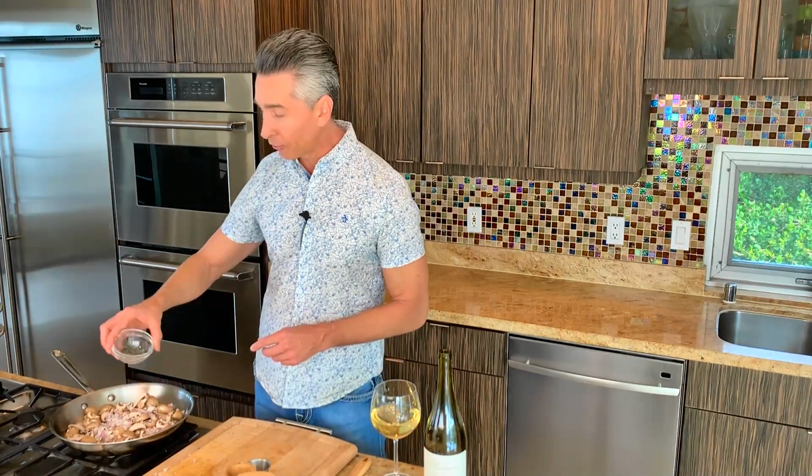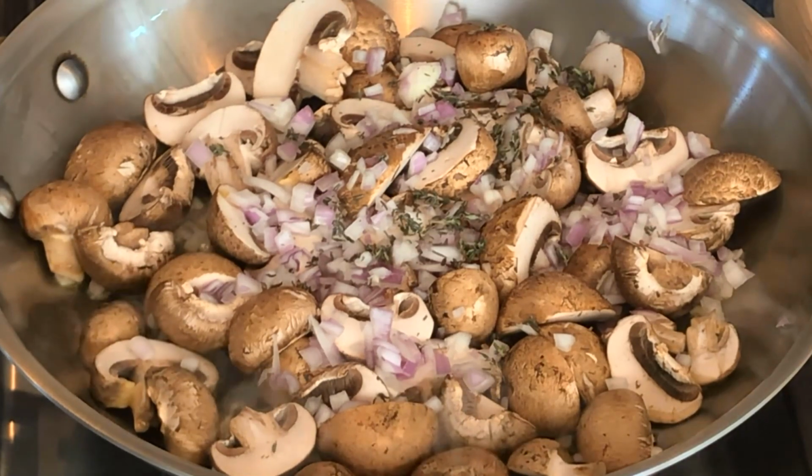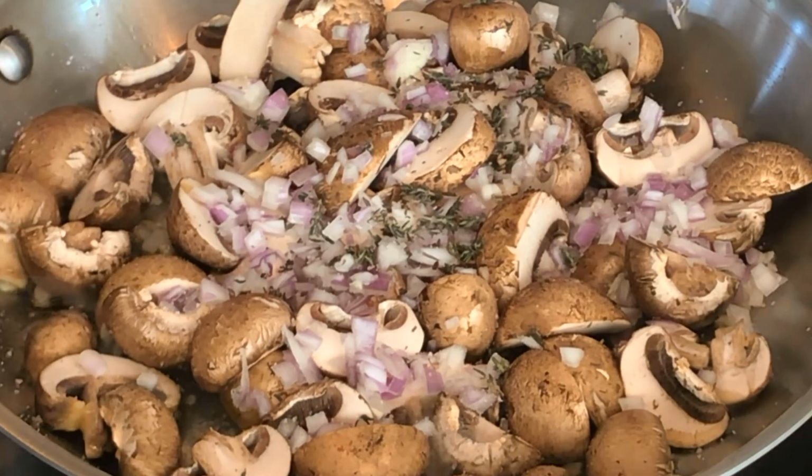And then some fresh thyme. Right on in. Thyme and mushrooms just seem like a perfect pairing. Just a perfect pairing of that woodsy, earthy scent on both of them. And right now I'm putting in some salt and pepper.